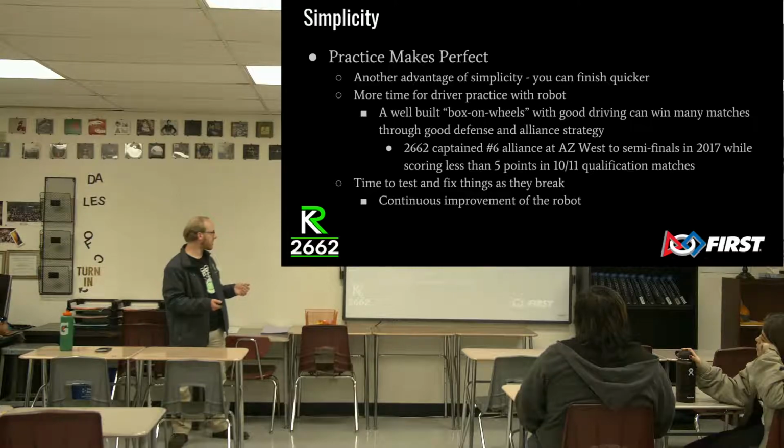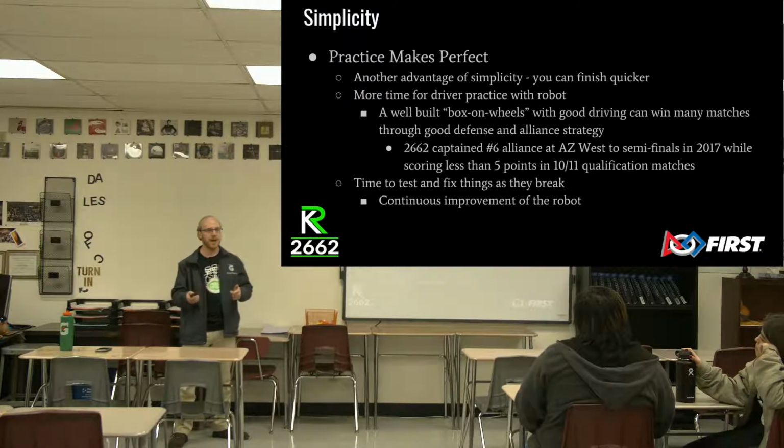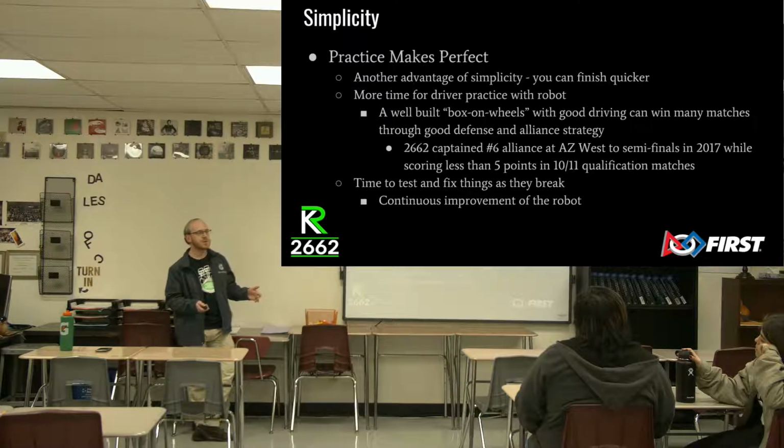The other nice thing with more time is you have more time to test and fix things as they break. So as you drive your robot and practice with it, you find you run it into a wall and a wheel falls off, or bolts come out or whatever. You can fix those things in practice in your shop rather than at the competition when it breaks in a match and makes you lose that match at that time.